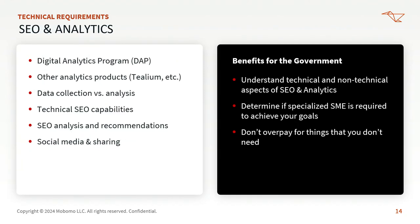All right, and I think this is my last one on technical requirements. SEO and analytics. Anybody that's worked on a government site is familiar with the Digital Analytics Program, basically the GSA rebranding of Google Analytics, right? Pretty familiar with that, it's pretty easy to implement. But if your site does require something more advanced like Tealium, that's good to know. Tealium has a much more in-depth implementation beyond just Google Analytics.